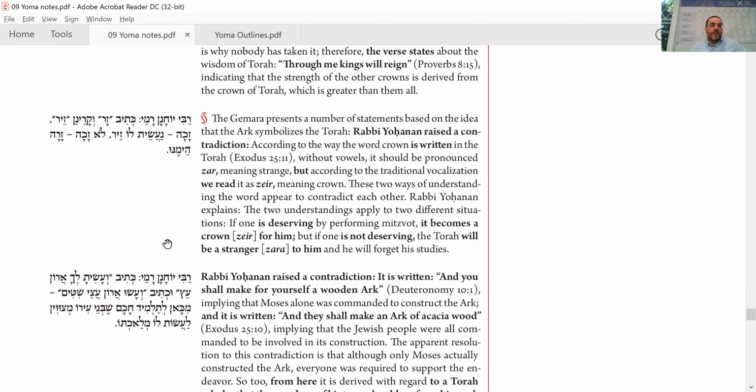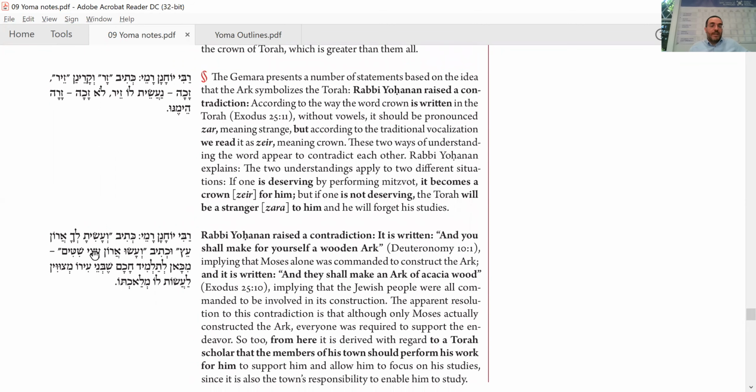It'll be a stranger. But now, Rabbi Yochanan Rameh, Ketiv Asita Lecha Aron Es, Uchtiv Asu Aron Aseh Shitim. Rabbi Yochanan is giving another contradiction that also is related to the Aron.